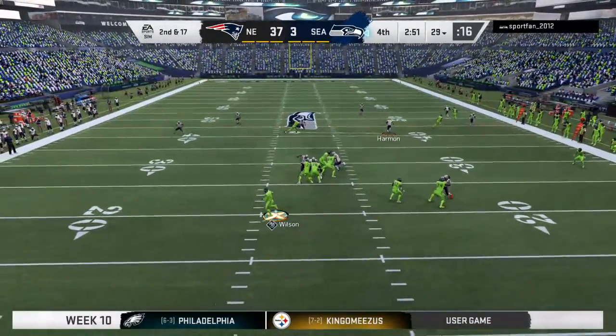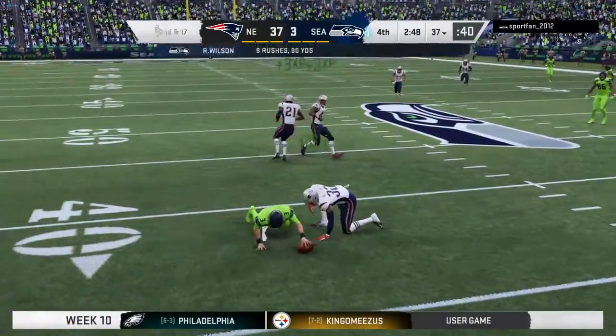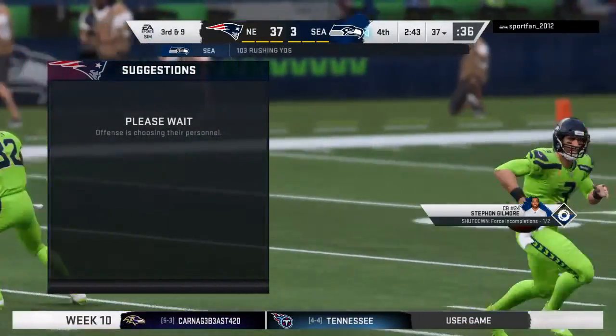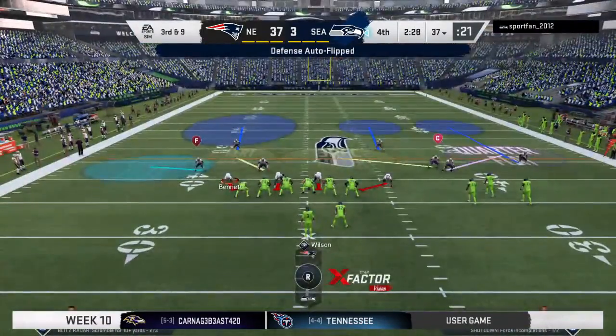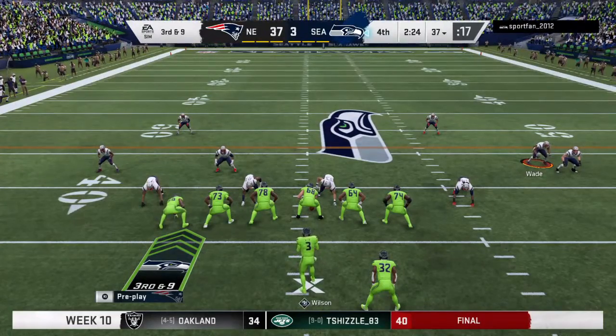Now it's Wilson, dancing to his left. And he'll avoid the tackle there with a slide. Partner, he was going through his progressions. Not there, not there. After about the third one, he decided he better pull it down and run for it. And he slides down and avoids the hit for good measure.